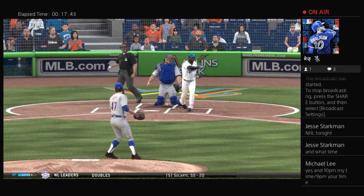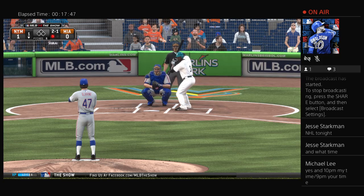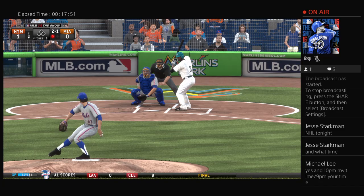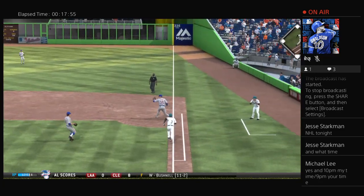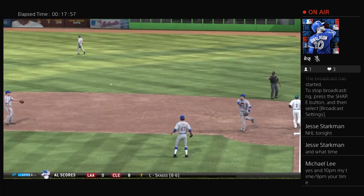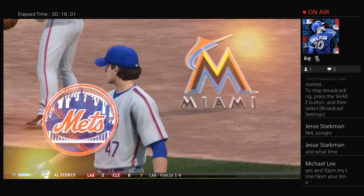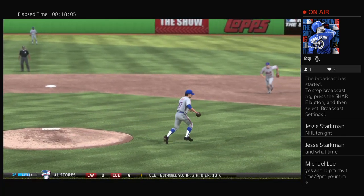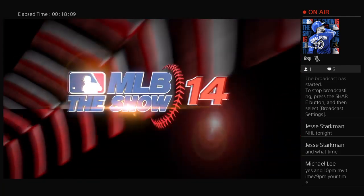And this ball will be chopped foul. Swinging, a ball hit softly on the ground. Throw on to first, two gone. Wow, showing some sweet athleticism right there, getting off the mound. This is not an easy play, but he gets to it quickly, and then he makes a good, strong throw for the out.